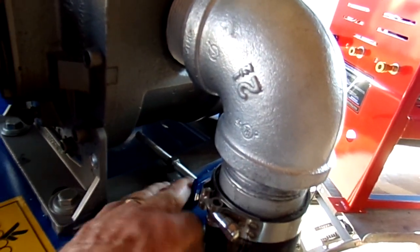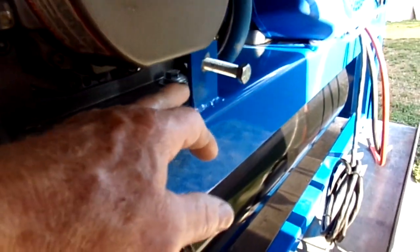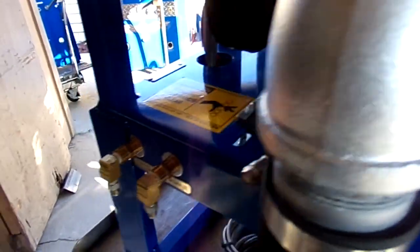And it's easy to replace belts on these units. It's easy to get under the skirting to loosen the bolts in order to pull back the blower and loosen up the belts to take them off and replace them. And then you've got your belt guide, which is your angular adjustment here. You pull back here for your tensioner.